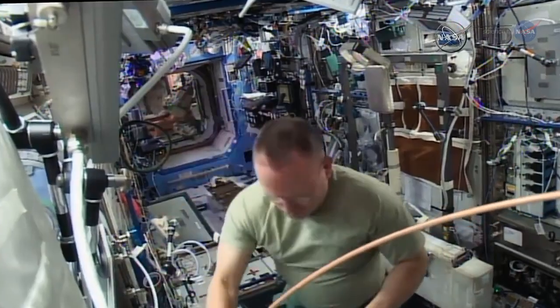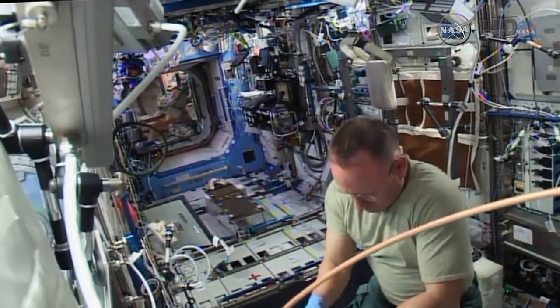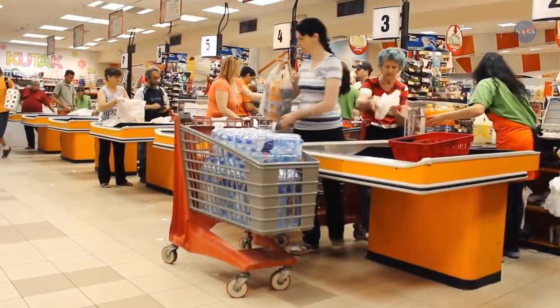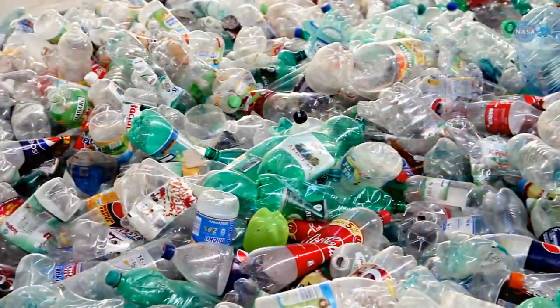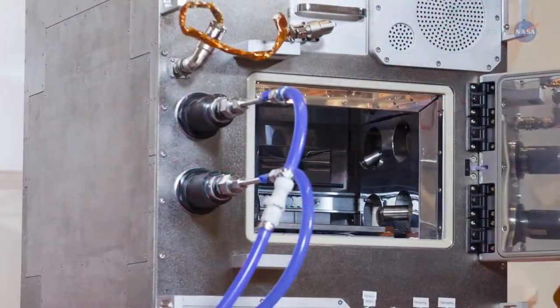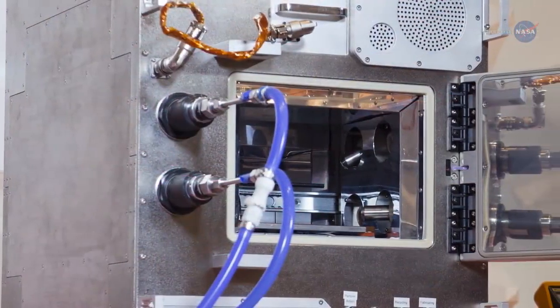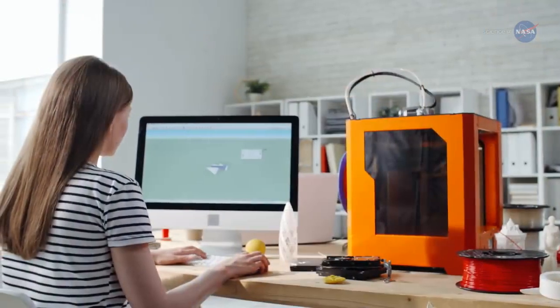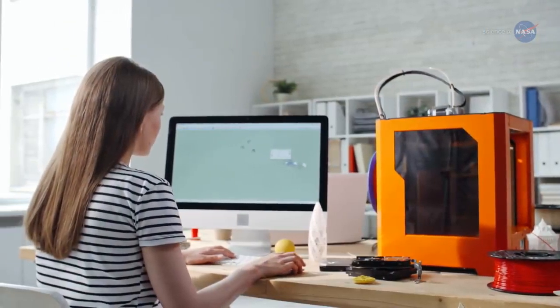Werkheiser notes, I'm very excited about this technology both in space and back on Earth. I can envision a day where you go to the grocery store and drop your water bottles and plastic bags into a Refabricator, and then select your new phone case or a kitchen gadget or the raw filament that you can use in your 3D printer at home.